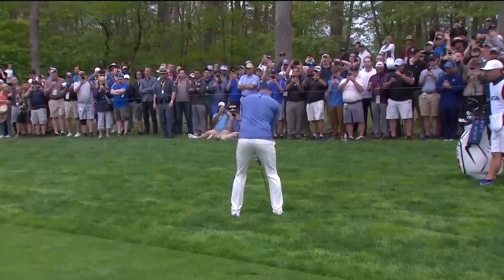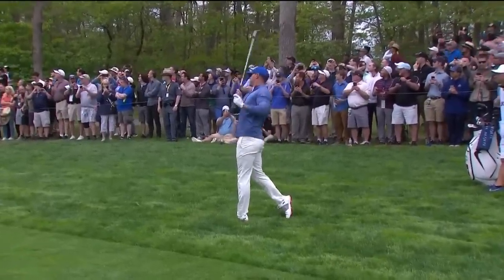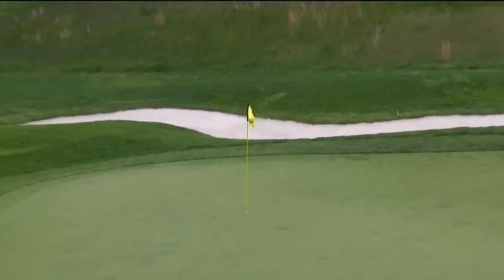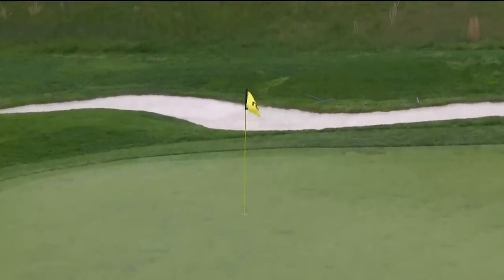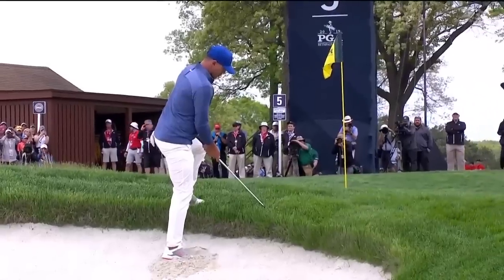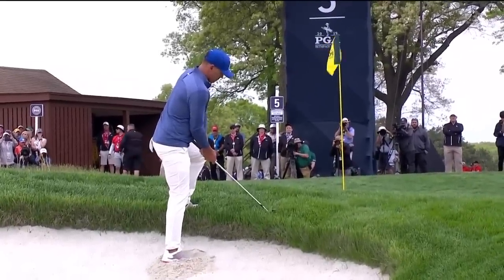Yeah, us too. All right, Koepka's second. 9-iron on the way. And there you go. Both guys missed the fairway, one left, one right. It's probably 20-30% they were going to hit that green. Maybe just a little too much sand on that shot, came up slightly short. Well, you just got to hit them harder.